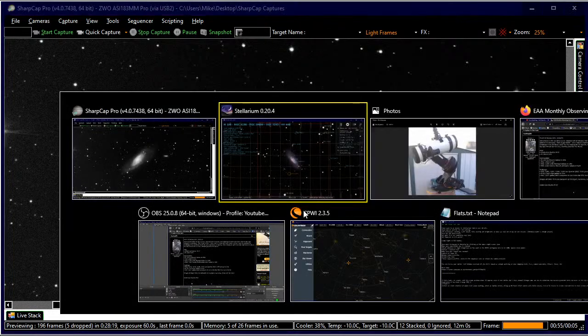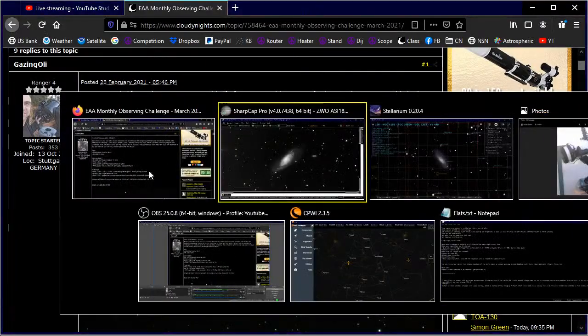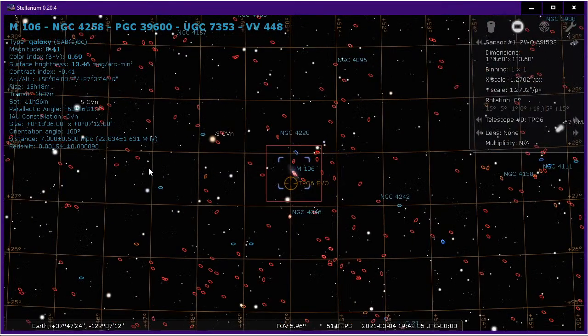So that's kind of cool. Let's see what else we got next. Okay, so M108 surfboard. Alright, let's see M108. And there's just a lot of... oh shoot, no wonder there's a lot of galaxies.